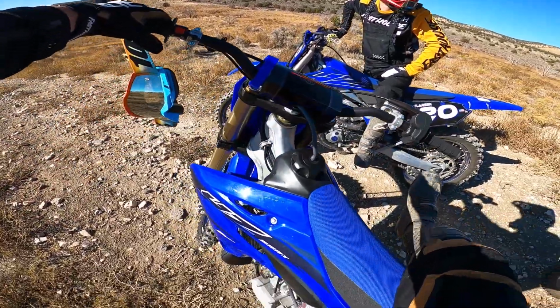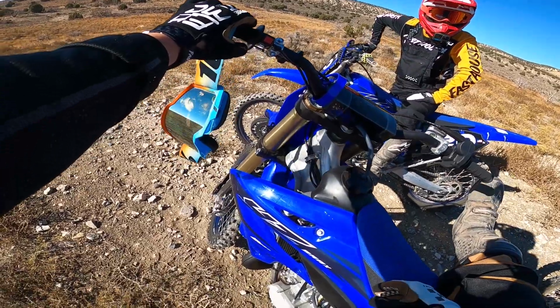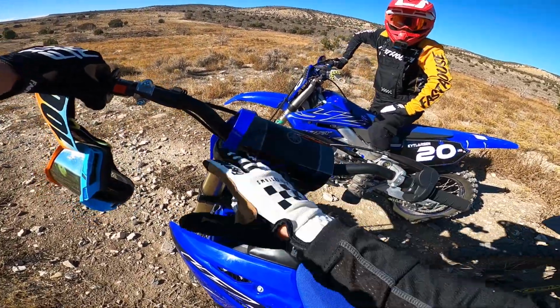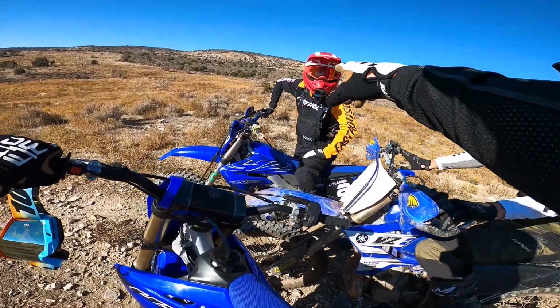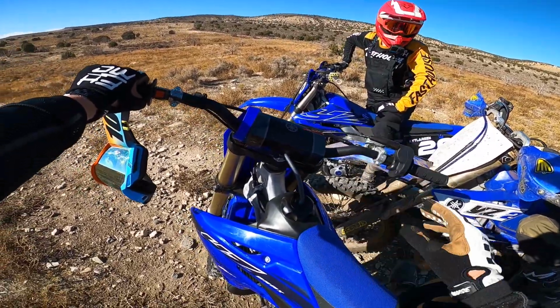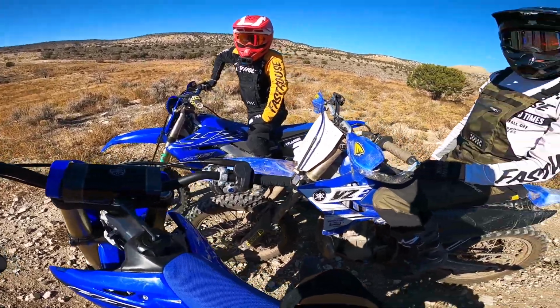Alright, what up guys? So we just picked up this 2023 YZ250X two-stroke beauty last night, and we got to go ride it before it snows. I normally ride a KTM 300XC TPI. Kyle's got the TBI, so we're gonna do a lot of comparisons of this bike against the 300s, because I think that's kind of the main competitor, 250X versus 300s.